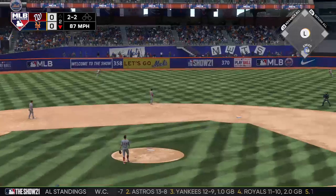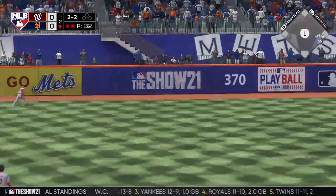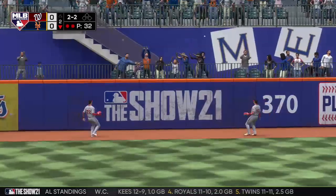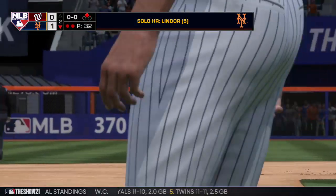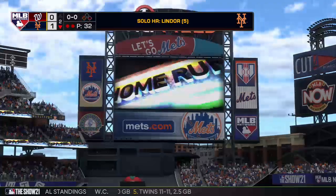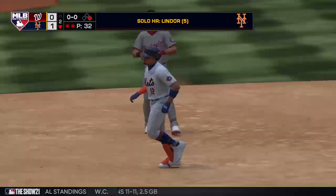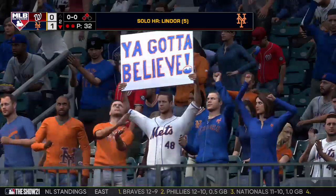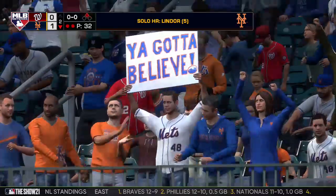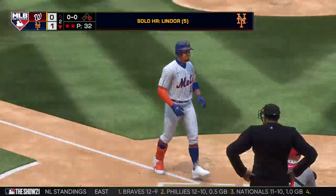Hit high and deep out to left center field. Back on it is the left fielder, and that one is gone on a 2-strike count with 2 away in the inning. It's a solo shot for Frankie Lindor. Home run number 5 on the year, and the Mets are on the board first, 1-0.